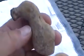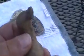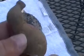Crazy Flint gave this here to me a while back. And he knows I like to collect goofy looking stuff. I believe he said he found this on the river. But I call this my duck effigy. But it's kind of crazy looking. Then I pick up all kind of stupid stuff out there. Never know what you're gonna find.